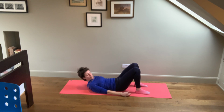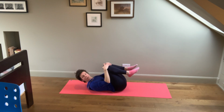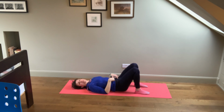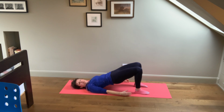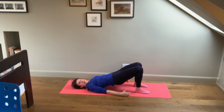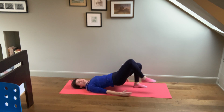And let's calm down. Good. All right, you can just hug your knees in for a moment. I'm going to show you an option, a little progression on that. We're going to tuck the spine, tuck the pelvis there, spine's in neutral. We're going to lift up. Now from here, I'm going to get you to do some marching. So just going to lift one knee, and then place that foot carefully down. Lift the other knee, place it carefully down. So nice and controlled.